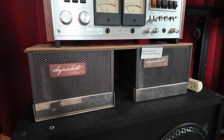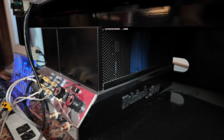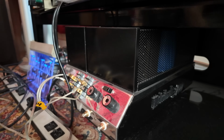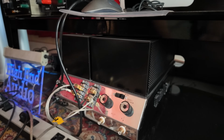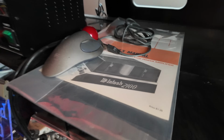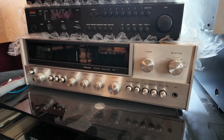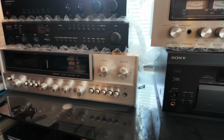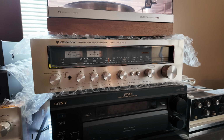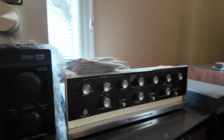And underneath you have the Dynakit Mark IIIs, excellent monoblocks from Dynaco. Then over here you have the Macintosh 2100. That's a 105 watt per channel amp, and it's beautiful. I mean, this one's in really good shape. I'm not pulling it out to show you more because it's way too heavy. There's the original manual so you can see what it looks like on the side. Over here you have a Sansui 771, some Adcom equipment. Oh, I love these Kenwood. This is the KR-9050 right there. Just amazing receivers from Kenwood.